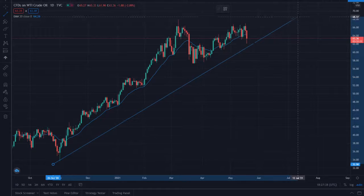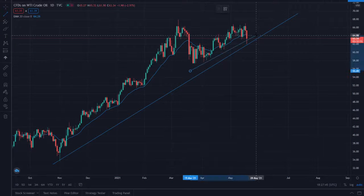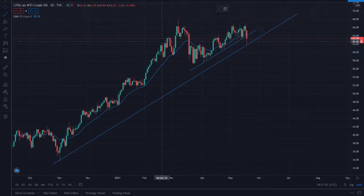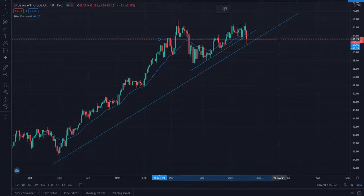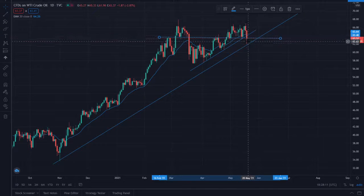Now, we could still argue that this is the trend line and that we are going higher, because here we had a smaller trend line, but now we've broken out of it. Sometimes it doesn't necessarily mean that we are no longer trading alongside the trend. Now here we broke the support line, and now we are trying somehow to close above it, but it looks like this will be the resistance line for now.